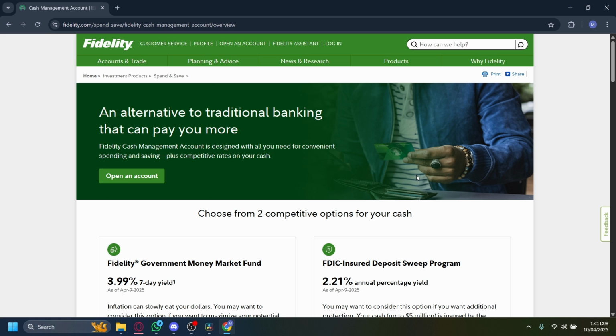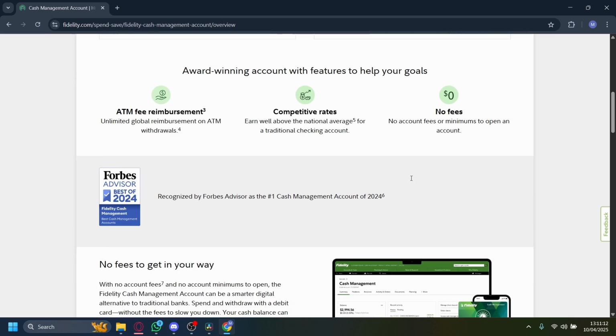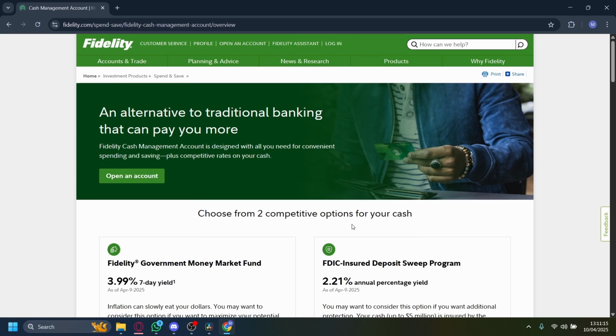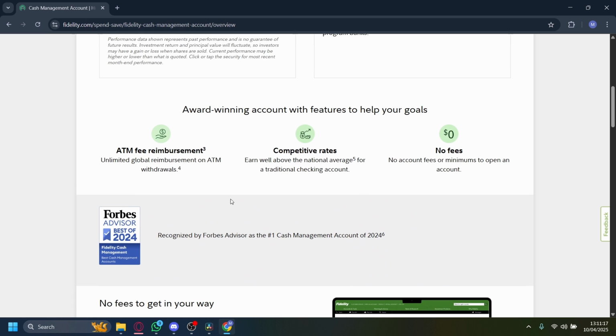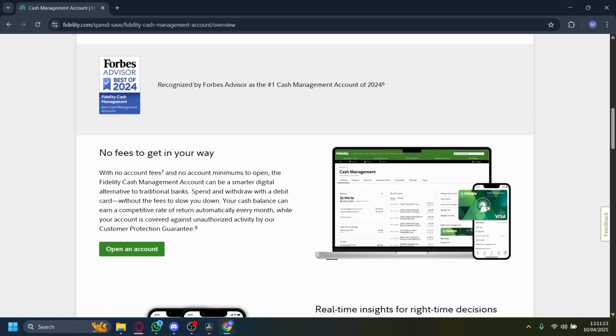The Fidelity Cash Management Account is a brokerage account designed to integrate spending, saving, and investing functionalities. It offers features akin to traditional checking and savings accounts, such as a free debit card, check writing capabilities, and online bill pay. Notably, the account has no monthly fees or minimum balance requirements.